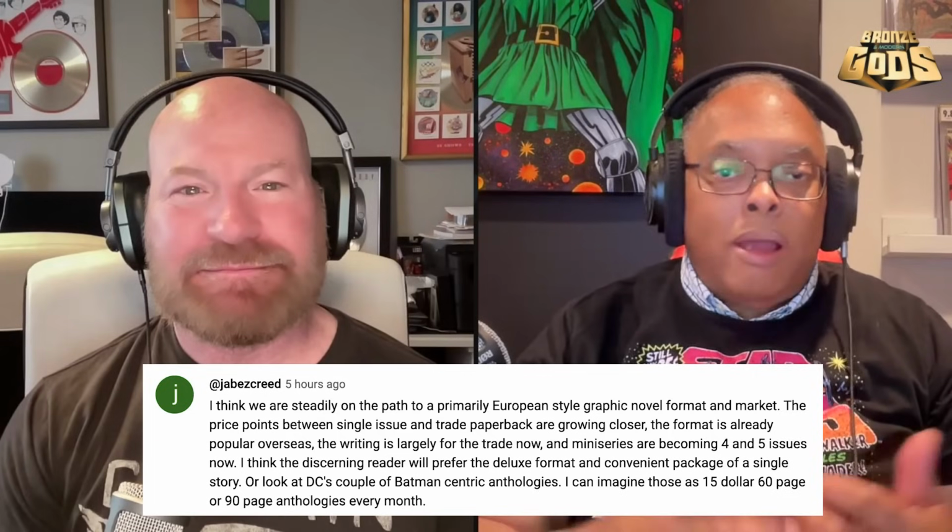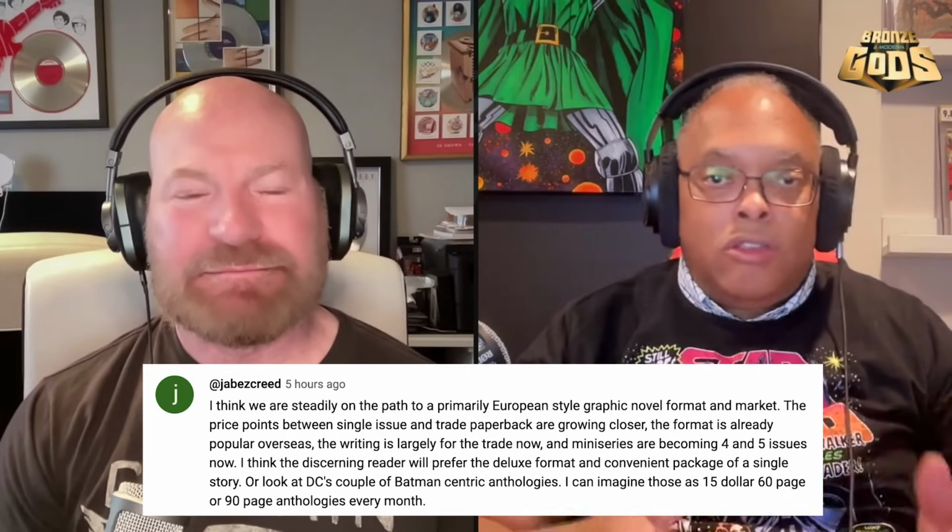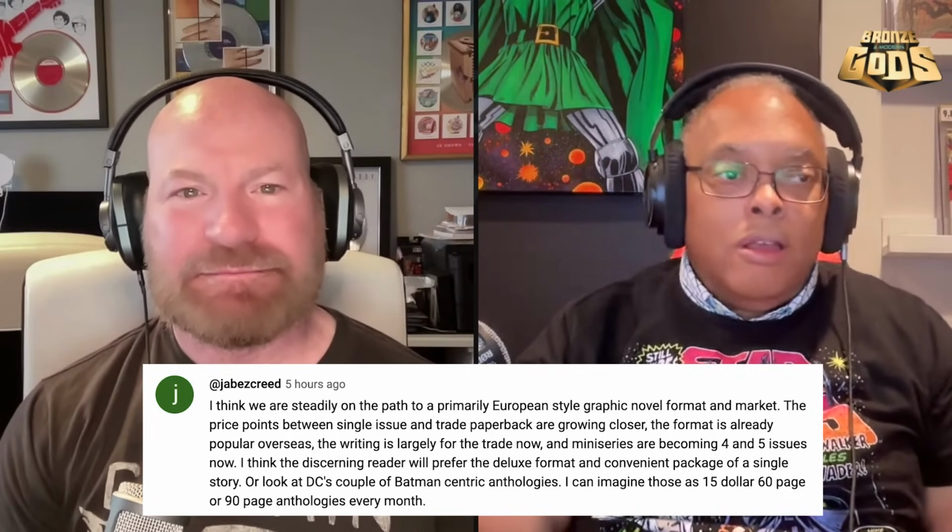And he brings up a good point. As the price of single issues continues to go up, we're at $6 for a single issue comic, the price of graphic novels is becoming more and more attractive. $15 to $20 for a graphic novel that includes 6 issues of a story is a lot cheaper than paying the retail price of those comics.